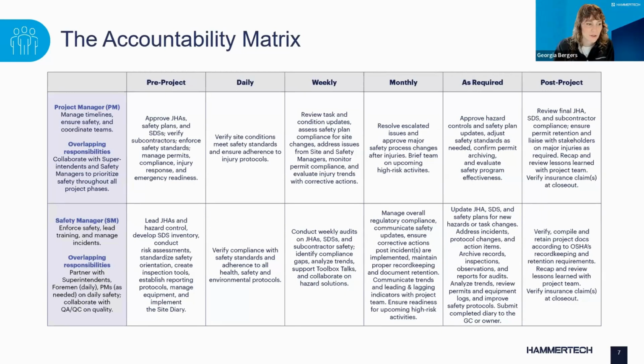Yeah, fantastic. Thank you. And so communication is really important for this. Some people may not be actually working with an existing accountability matrix, let alone one that has a little more detail in this. How would you recommend developing a communication plan to be able to roll it out effectively?